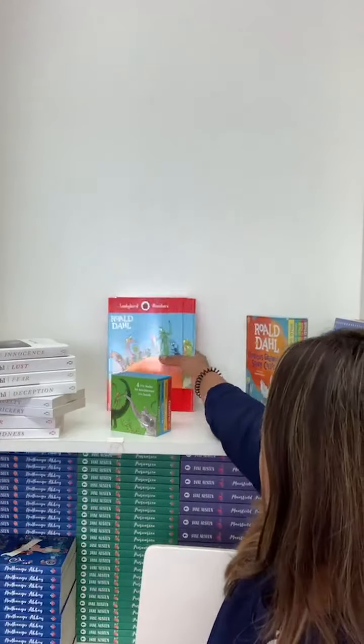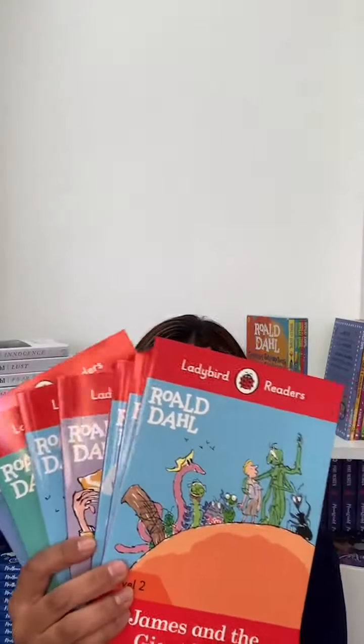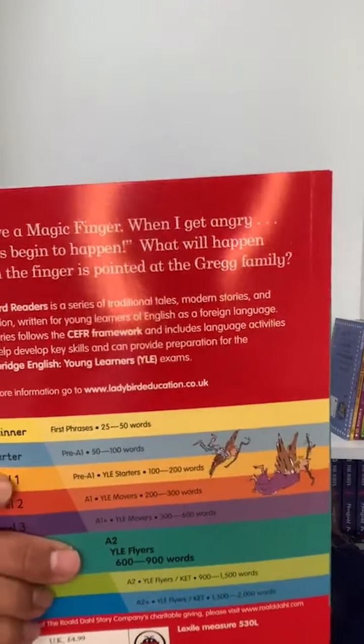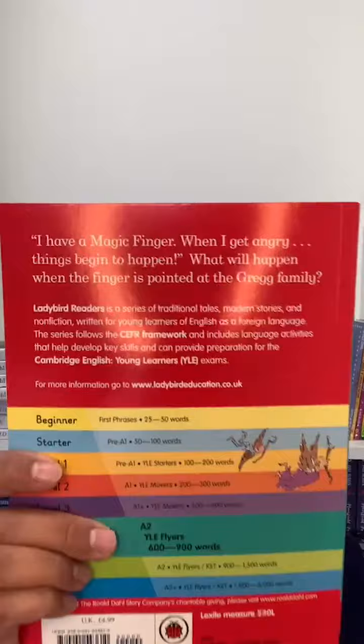And then we moved on to the Ladybird books, which are 7 books, and they're all at different levels. These start from level 1 and go up to level 4. Just a reminder of those, and I'll show you the levels at the back again. It's a really good way to get them started and reading. And don't forget that these have all got activities in the back of the book as well.